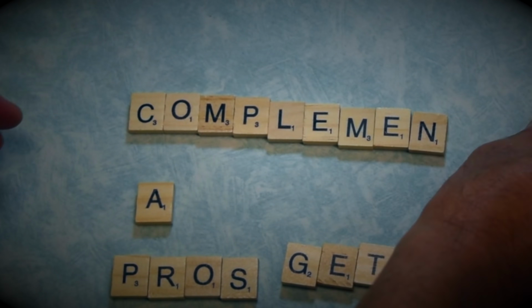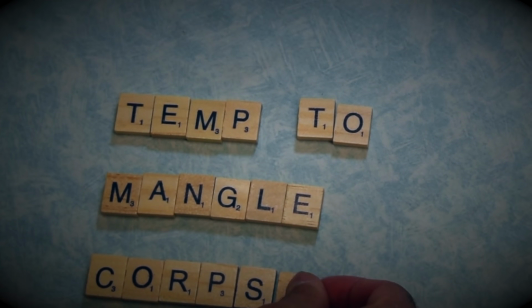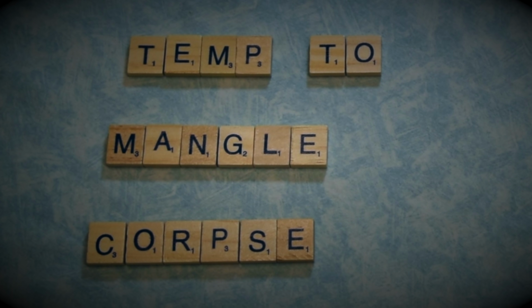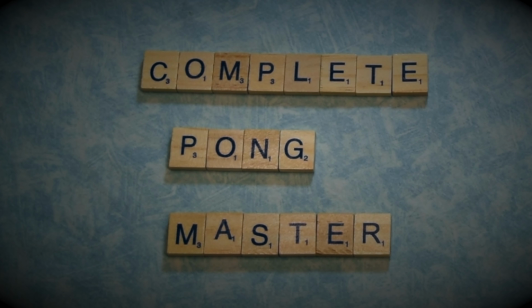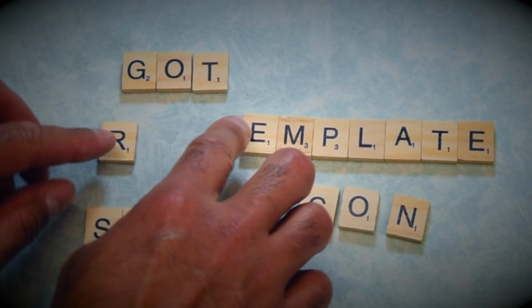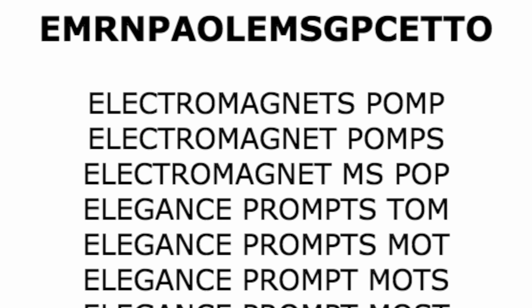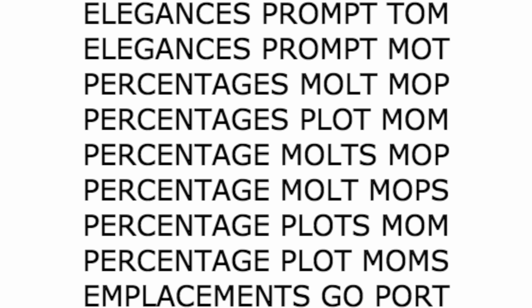You can also get "pros get a compliment," or "temp to mangle corpse," "complete pong master," "go contemplate sperm," "got replacement mops." All of those examples perfectly use up those 18 letters and just move them around like Graysmith did. But that is just a small sample. If you use the Internet Anagram server, you'll find about 140,000 more.